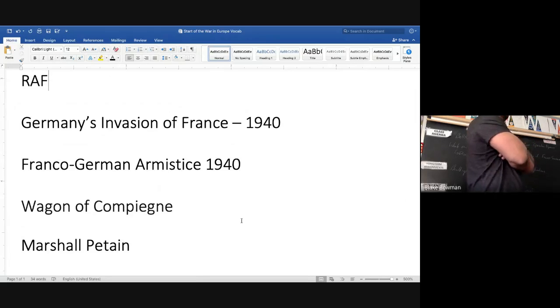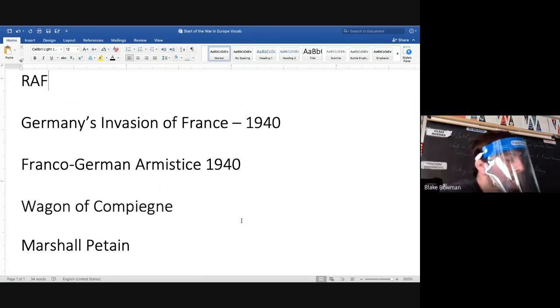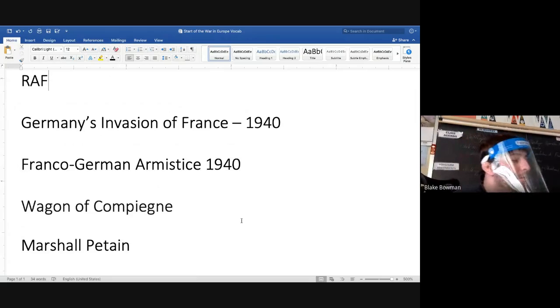So just looking at the vocab, you can kind of see where this is going to go. We kind of understand Hitler's next target. And if you look at the years of the invasion and the armistice, it doesn't last too long. Okay, so I'll let you work on that a couple minutes, and we'll go over them. And that'll be it. Oh, I got a couple pictures to show you, too.